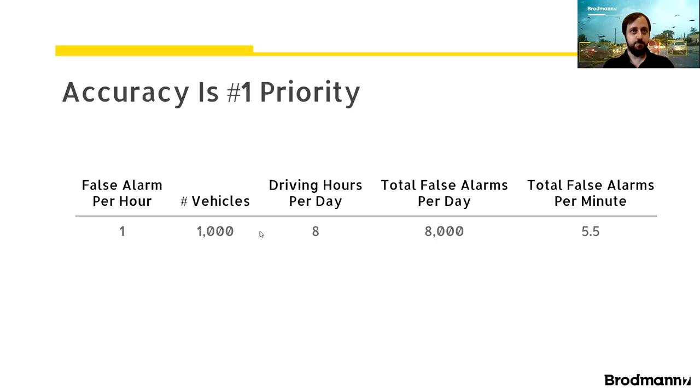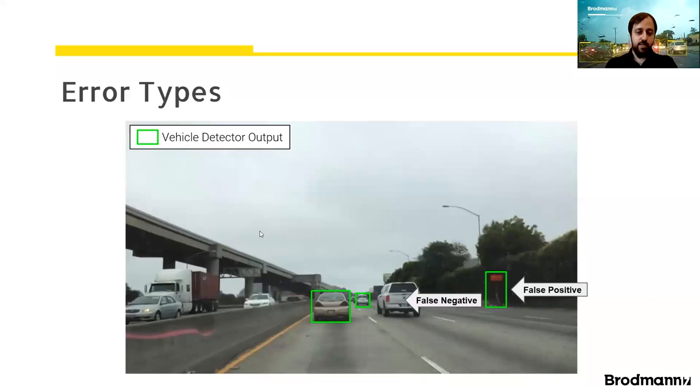So when I'm talking about accuracy, let's see the different error types that we can encounter. Here in this image, we can see an example of a vehicle detector output, where each detected vehicle is denoted using a green rectangle around that vehicle. The first error we see is the pickup truck, which is not recognized, because there's no green bounding box around it. Such an error is called a false negative or a miss. It means that we didn't detect something that we should have detected.